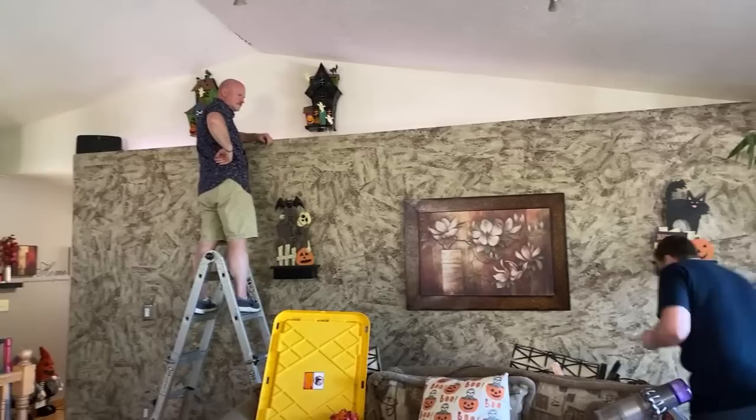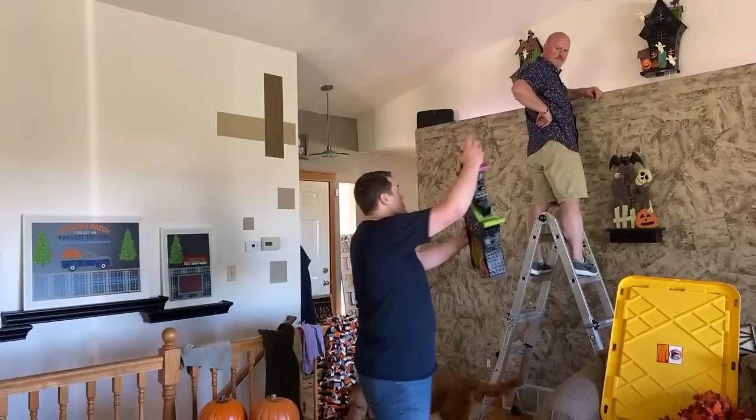Oh no. Okay, so then on each side goes one of these houses. And then I think these get raised up too, but let me see. Oh, it goes to the right of that house.